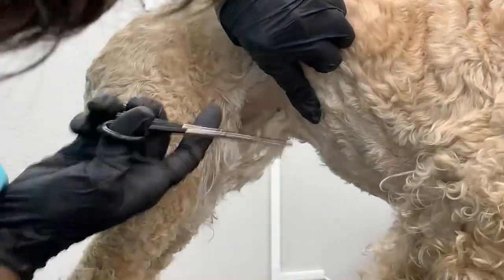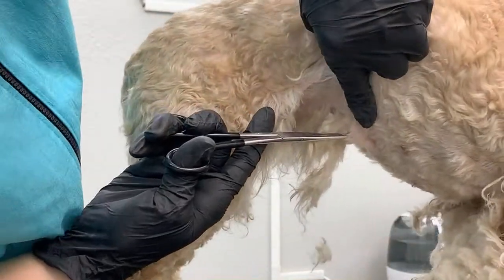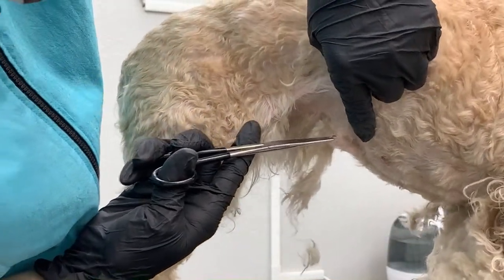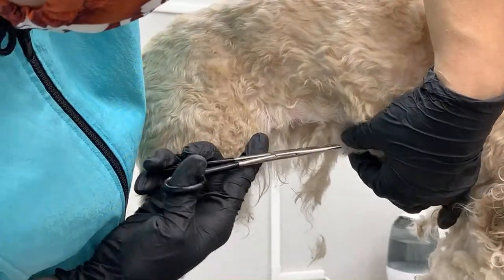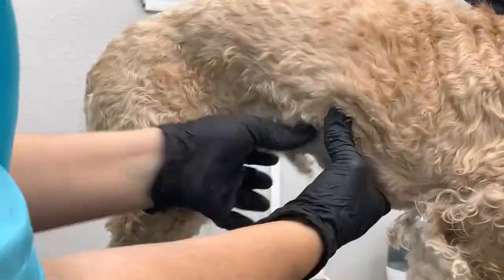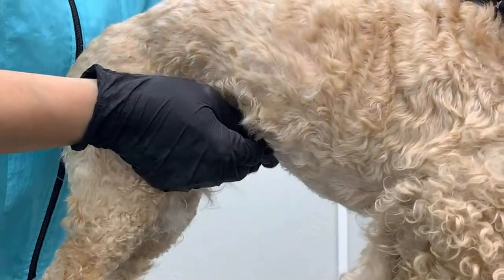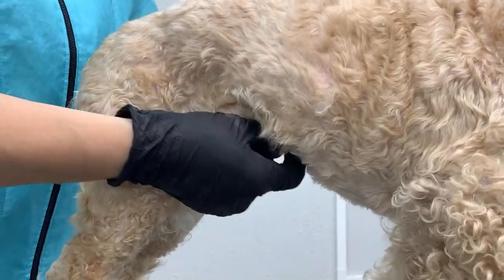I went out there and got permission from the pet parent because I told her I'm not a veterinarian, but I'm going to pull this out of your dog and I need to know if I can do that or not. And she said, oh, okay. It's in there. Okay, hold on.